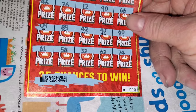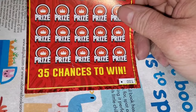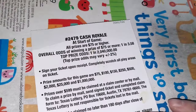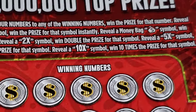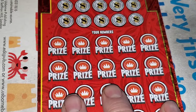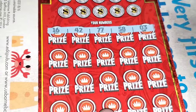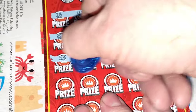Cash Royale. Lost on the last ticket in the pack and got the first one in another pack. Let's see if we can get something here. Odds are 1 in 3.58. Win to win. Money back for 250. 2, 5, or 10X. We need something, folks. This is brutal. I'm going to turn that brightness up a little bit. There we go. Come on, 10X. We'll be in the profit zone if we can find it. That's about the only way we're going to get there today.